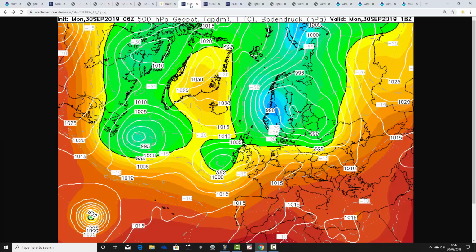Right, so let's have a look at the weather for the next few days. Of course, we're going to concentrate initially on what's happening with Lorenzo. So this is the situation today.